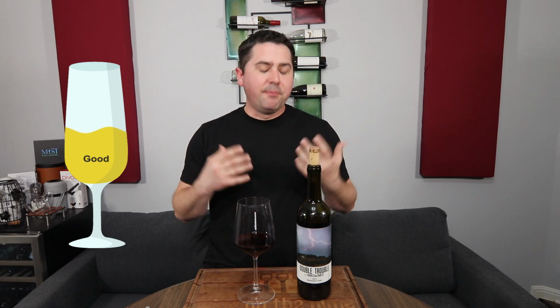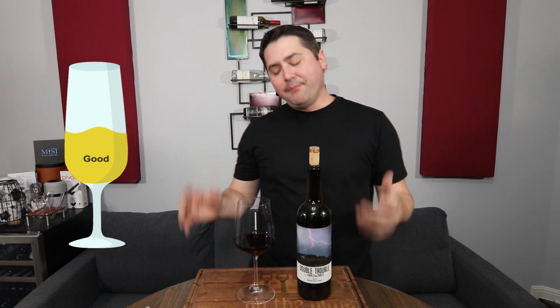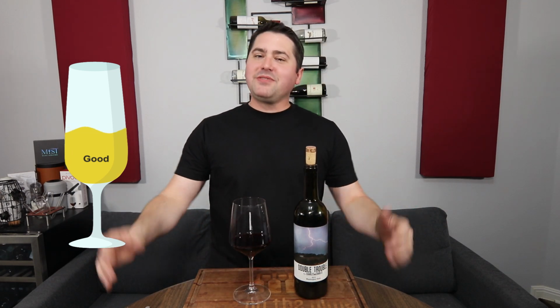I think that this wine is pretty nice. Is it a pure Syrah? No. Did I want a pure Syrah? Yes, I did. But I also know that this is a Syrah Cab blend. It's not going to be the same thing. Will it scratch the itch? I would say it'll get me about 52% of the way there.